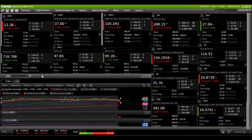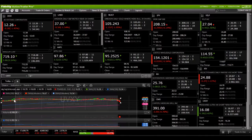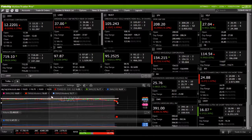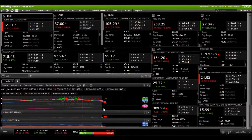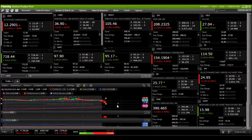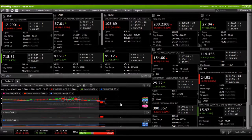So UVXY losing that 100 period moving average first thing could have been your signal for getting out, because the next support is down at 15.27. Bears are in control of UVXY. The RSI on the 5-minute is down at 27, so we are approaching some oversold conditions. Short-term time frame. Exponential moving averages driving the price down on UVXY.